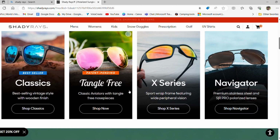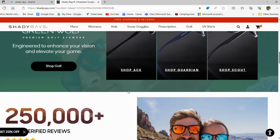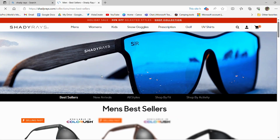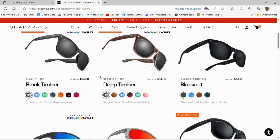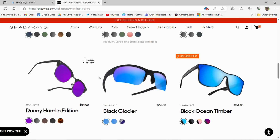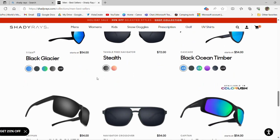Another good thing, which is always important to me, they're economical. They don't cost a whole lot. And if you get on their website and look around, you'll see they've got a whole bunch of different styles, okay? Everybody's got a different style, and they've got a bunch of different ones that you can go on there and look at. All of them look cool to me.